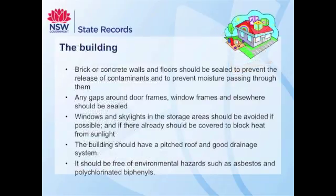Okay, the building. A few simple things. I'm not going to read out all these slides because you've got them in your handouts. But a few of the things I want to particularly mention are that brick and concrete walls and floors are a real problem in terms of damp. Anyone who's lived in a terrace house in Sydney around the inner city will know that there is a potentiality there for damp to come through.